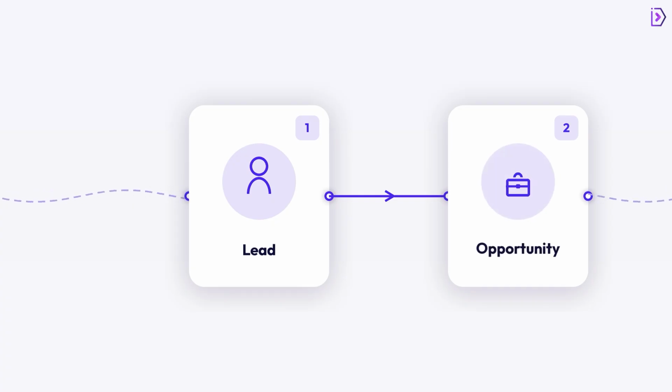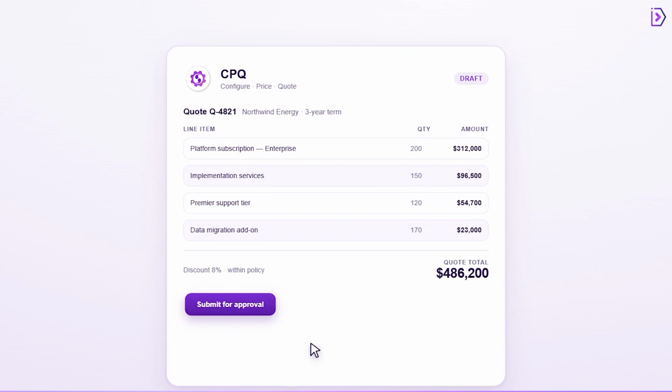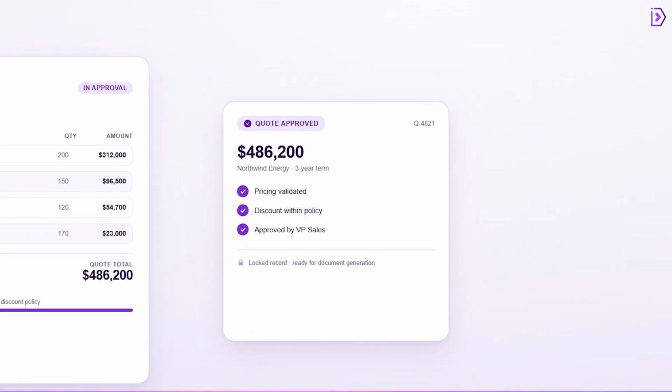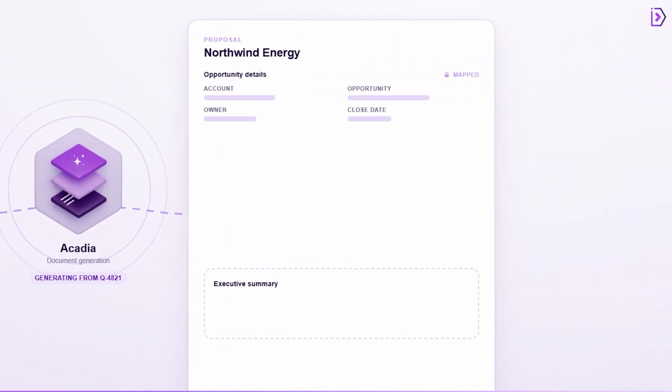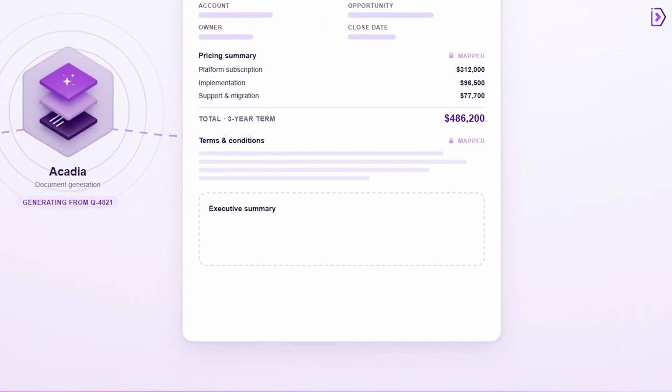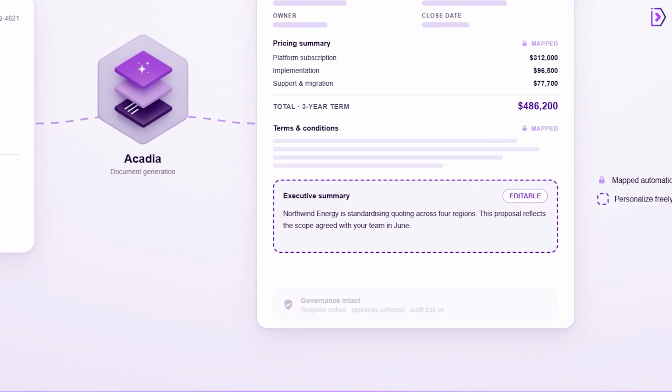A lead becomes an opportunity in Dynamics 365 Sales. CPQ turns it into an approved quote. Acadia turns that quote into a customer-ready document, with opportunity details, pricing, and terms mapped in automatically. Teams can still personalize where it matters.